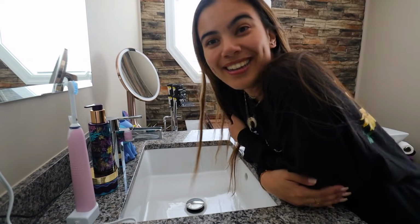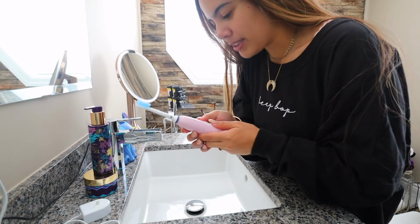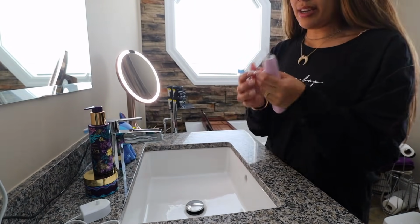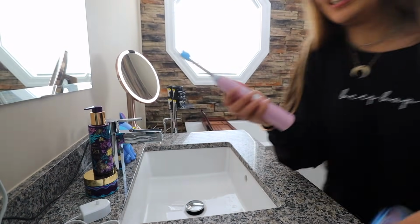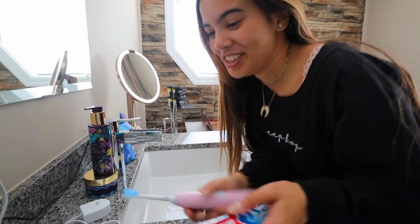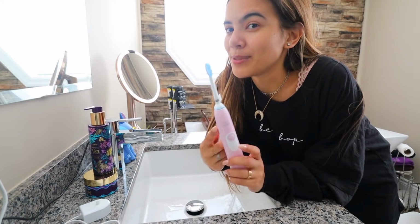Wait, sorry, I forgot, we gotta brush our teeth. Oh my god, this is so disgusting, there's toothpaste. So this is Matt's, we alternate. Here's mine. This is a gift that my aunt gave me. It's just a really expensive toothbrush. In LA I don't have this toothbrush, I have this one in Toronto only.